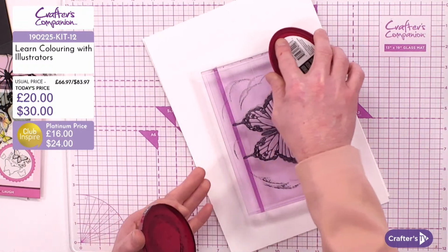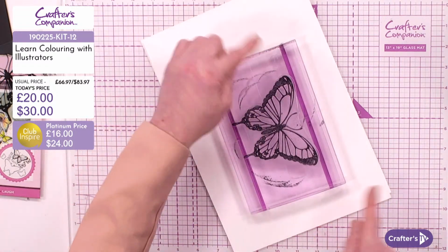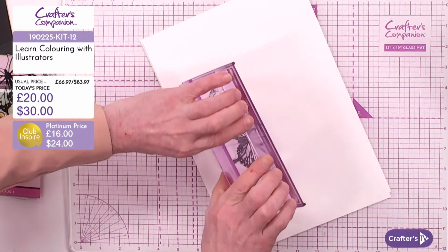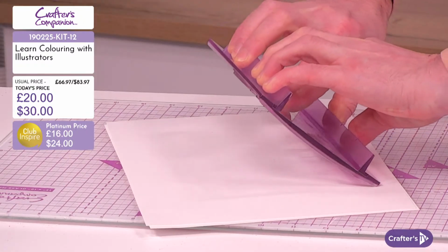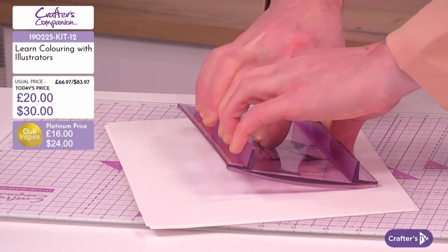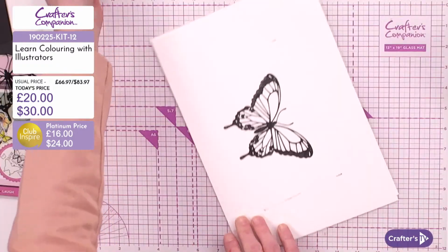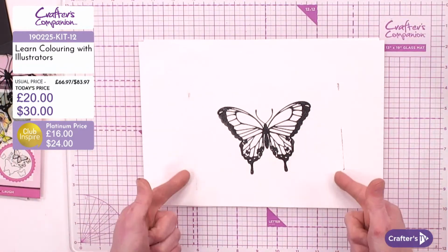Now, what you want to make sure is that you've got no ink on these edges here. So I've purposely gone and done that. What we're then going to do is go in at an angle here, and this is where we're going to rock, hence why they're called rock-a-block. So you're just going to rock, and then you can see you've got the perfect image, but look what happens.